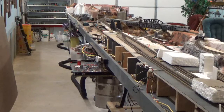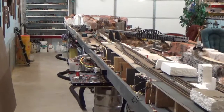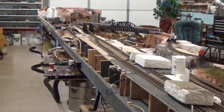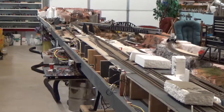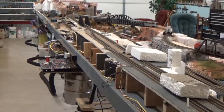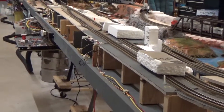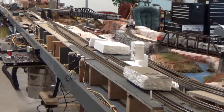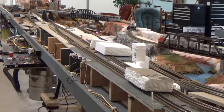Okay, we're at the very north end of the layout looking south. There's approximately 40 feet from one end to the other. And you can see the yard line exits. You can see an Amtrak on a bridge that's on the main line. That's the southbound train.